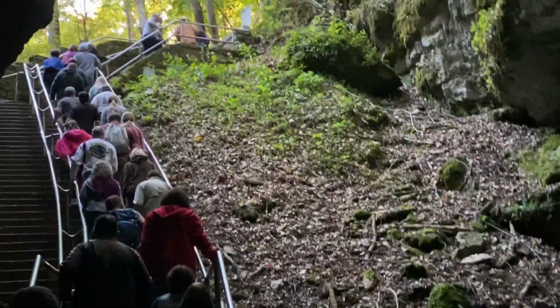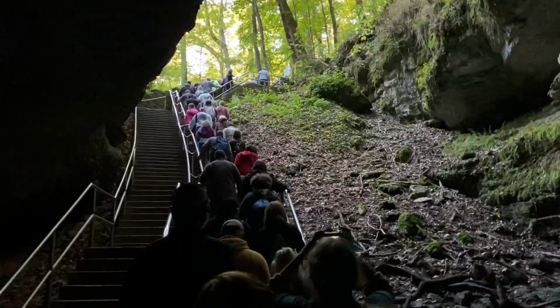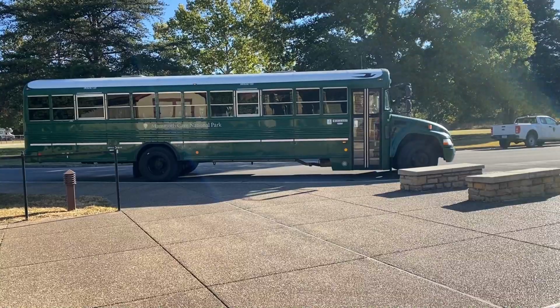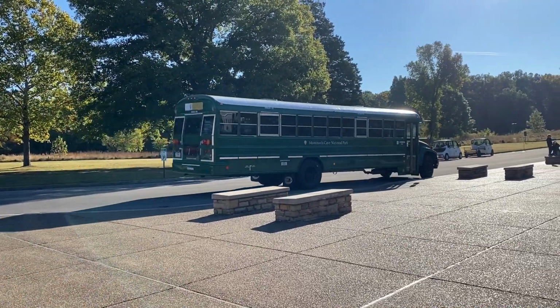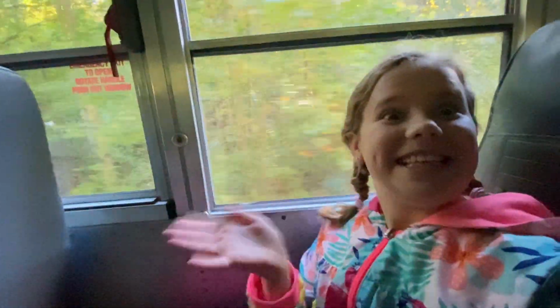We thought the historic tour was an excellent first tour to do at Mammoth Cave, and we were ready for a harder challenge the next day. So off to the Grand Avenue tour. The Grand Avenue tour is Mammoth Cave's longest walking tour that they offer. You begin by boarding a bus and taking a short 10-minute drive up to where the cave entrance begins.